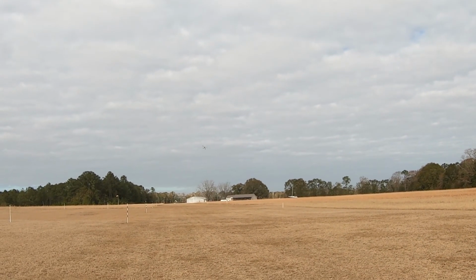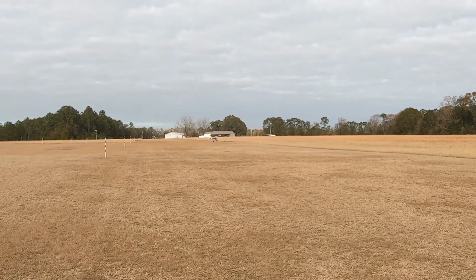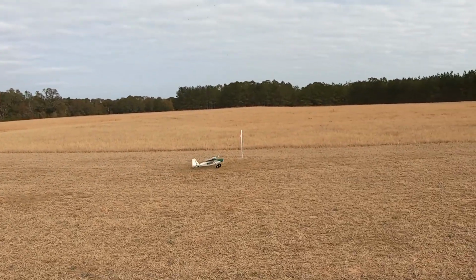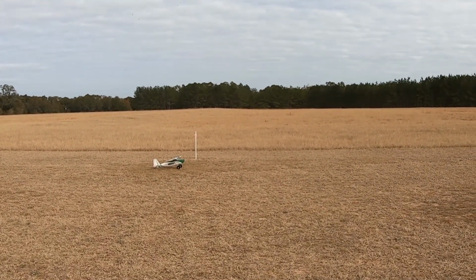Nice, easy approach, level approach, coming down the runway. There we go. Gotta fix my hair. There we go. It's coming off. Timer start.